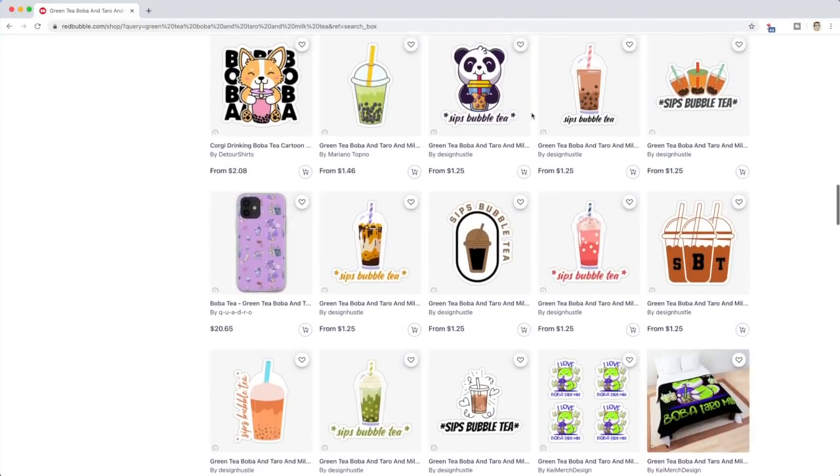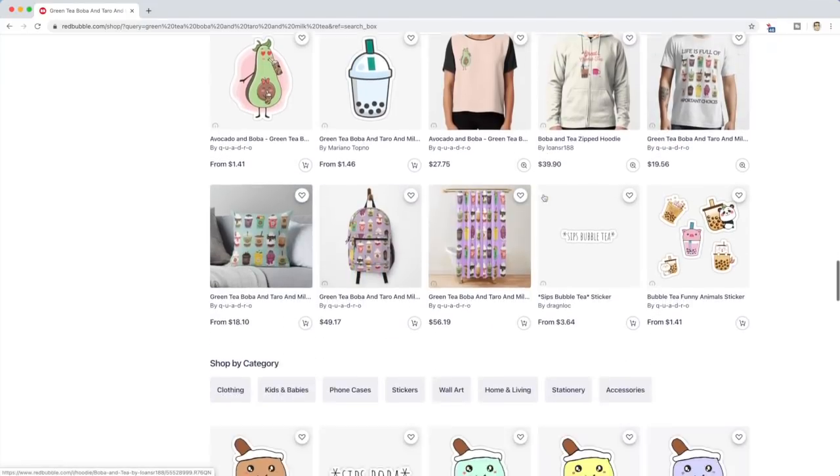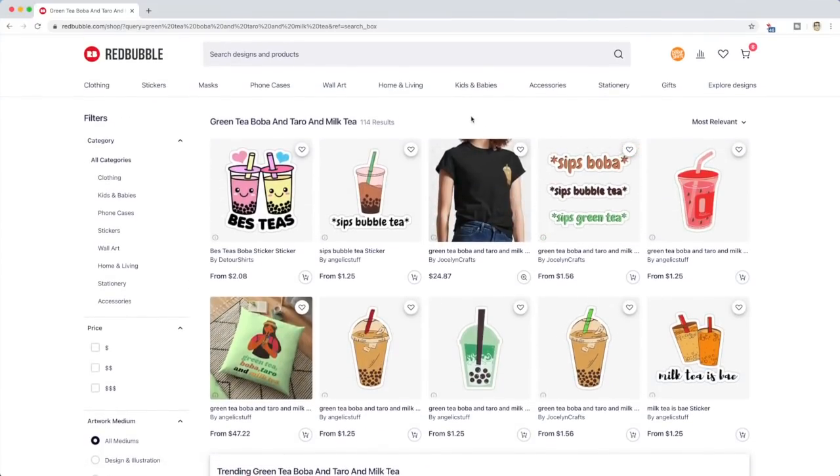So if you know anything about boba, hey, Detour shirts, you know that this one is a great one for foodies. This is not only trending on RedBubble, but it's just trending in the foodie space. People love boba tea right now. So think of different ways you can draw boba tea, green tea, and taro and milk tea. Go ahead and do this one. This can be a really fun one, and you can get right on page 1 if you have some sales already with boba tea. So trend number 7, green tea, boba, and taro, and milk tea. Only 114 results right now.